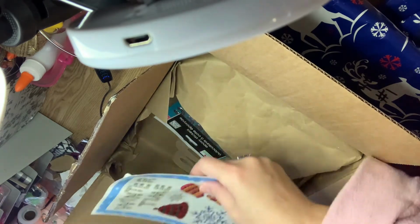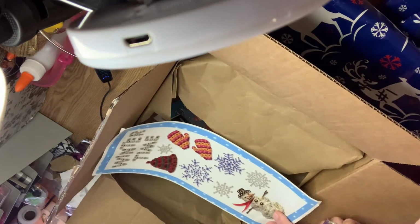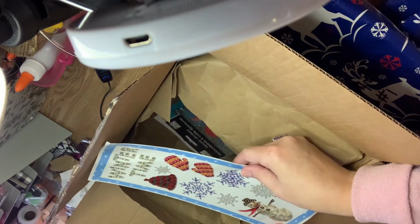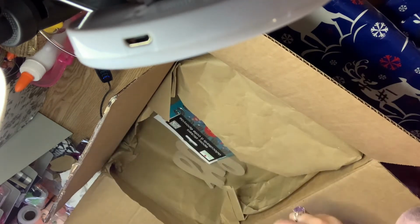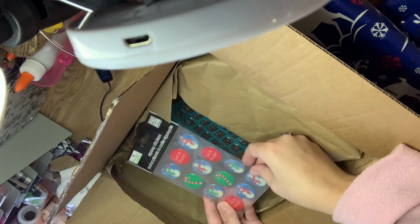And oh, look, some wintertime stickers. The snowman, and it looks like they're made out of flowers. That's cute. Oh, here's some other stickers, some Christmas stickers.